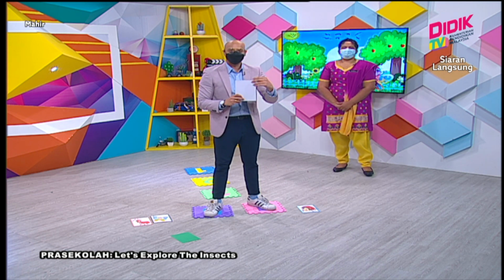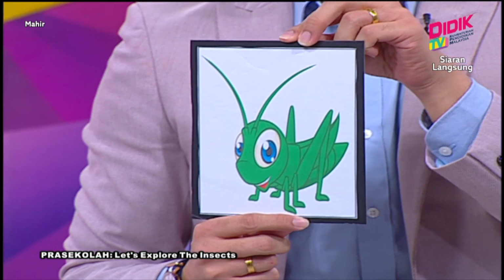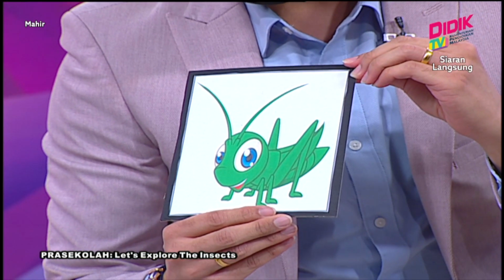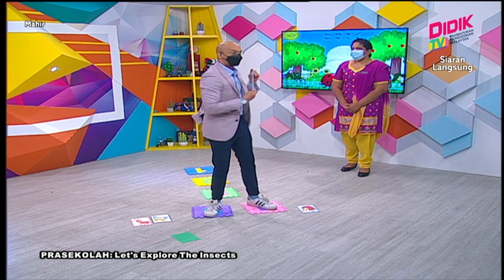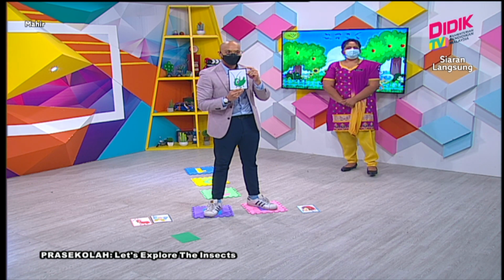Yes. This is like me hopping around. Can anyone guess what this is? Let me see. Is this a bee? No, children. Uh-oh. Is this a bee? This is not a bee. What do you think, children?